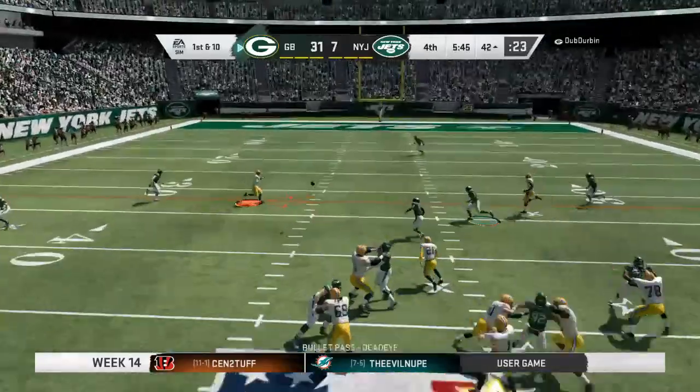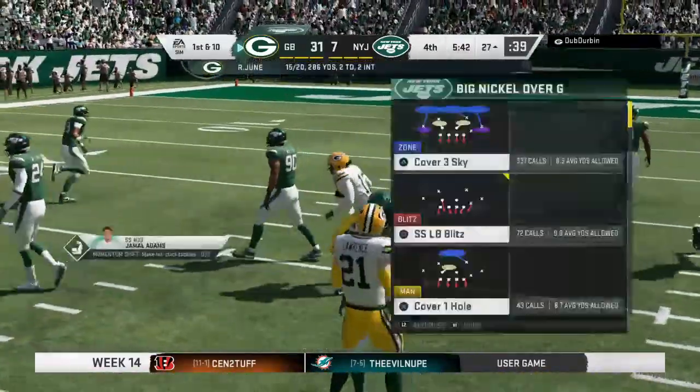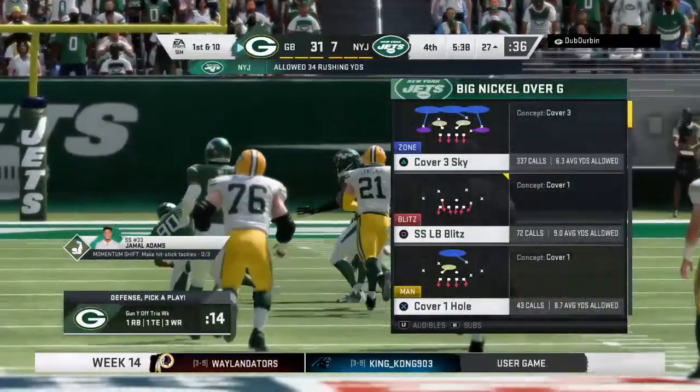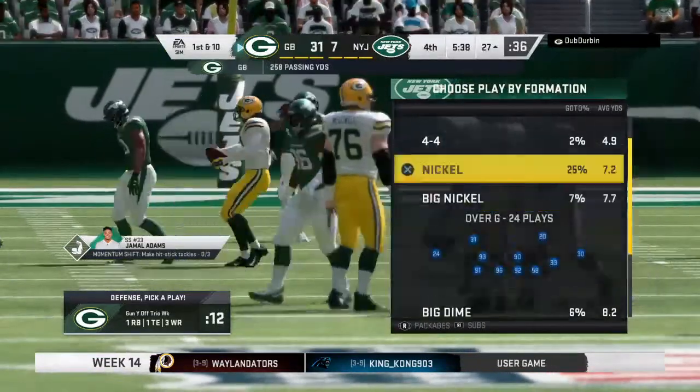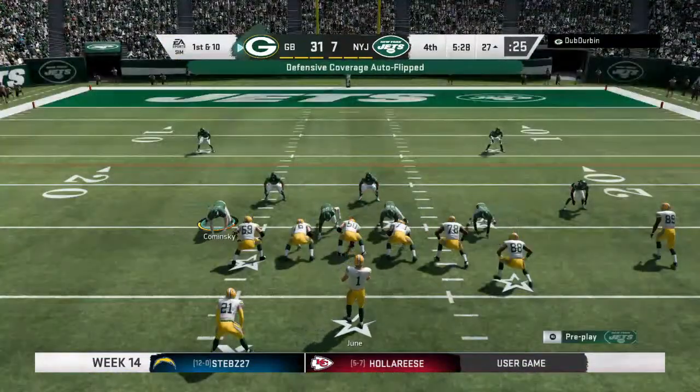They'll come out throwing here on first down. It's caught here by Adams, and he works it past the 30, almost to the 25. It's a gain of 16 and a first down for the green and gold. This quarterback is now a perfect 8 for 8 to start the second half. Not bad. 1st and 10.